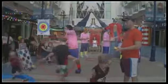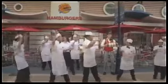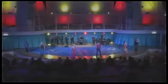This eclectic neighborhood pairs the feel of English seaside piers and classic American boardwalks of the early 20th century into a single theme. Boardwalk provides an interactive experience for the entire family, offering fun, food, and engaging entertainment.